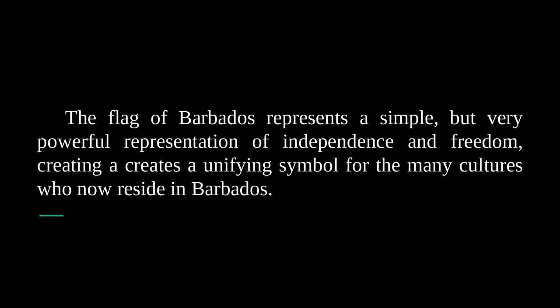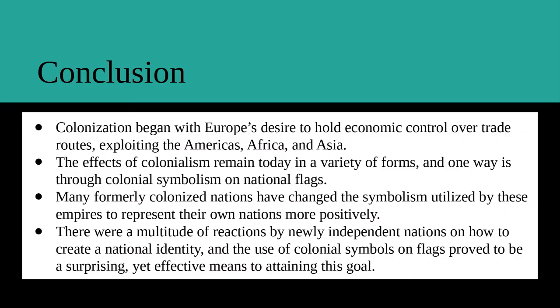The flag of Barbados represents a simple but powerful representation of independence and freedom, creating a unifying symbol for the many cultures who now reside in Barbados. All right, conclusion. So colonization began with Europe's effort to hold economic control over trade routes. It began in Africa and Asia and expanded to the Americas, and it affected almost the entire world. And the effects of colonialism remain in many forms today, especially within its flags.